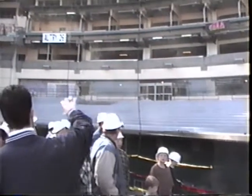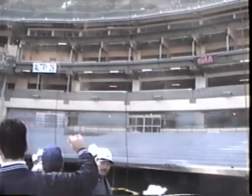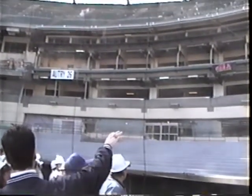The next level up is our press box. That was in use last season. We can fit 100 members of the media permanently, and then we can also expand to 200 with risers for when we get to postseason play and additional media. The third level up is the radio and television booth.